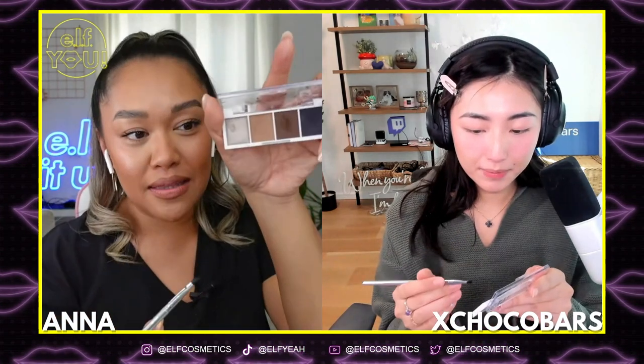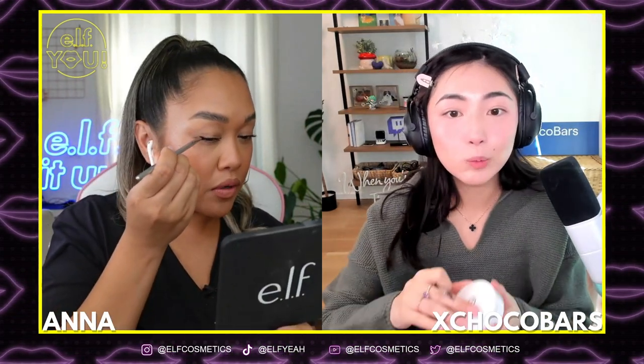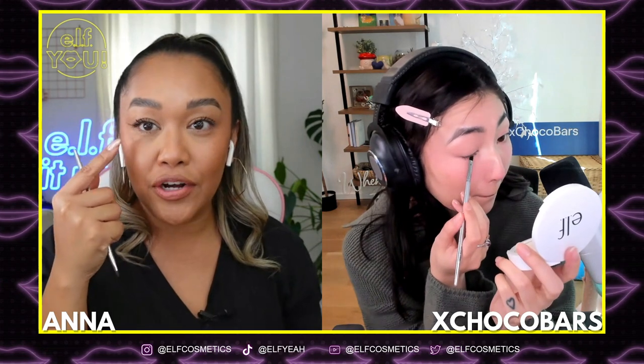So we're going to dip in this dark brown and go in the outer corner, just like so, and just start doing your wing liner.